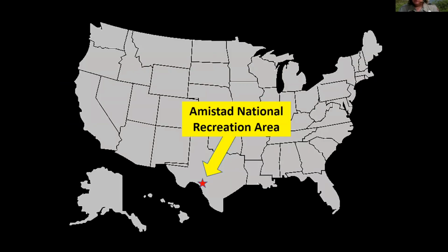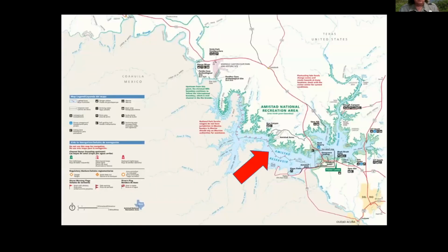We're, as I mentioned, far southwest Texas, and we're right on the international border. In fact, the Rio Grande, which is Spanish for big river, forms this international boundary and also forms one of the boundaries of my park.